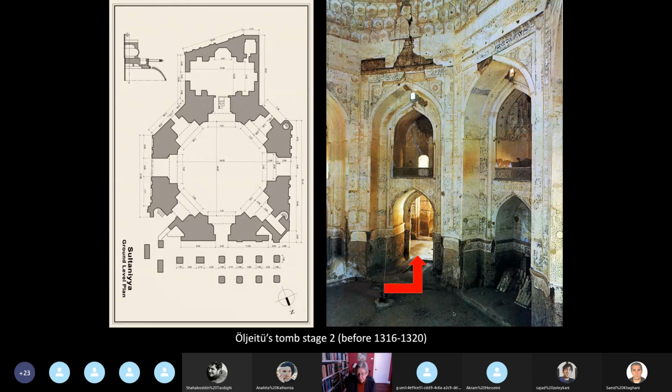We don't know why. It was done while Uljaitu was still alive, but it continued after his death into the reign of his son Abu Sa'id. So we have many suggestions but no answers to why it changed.